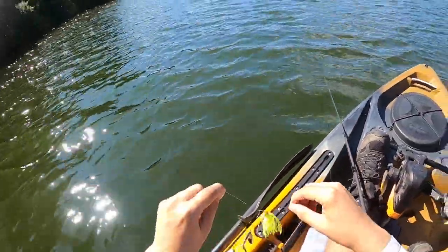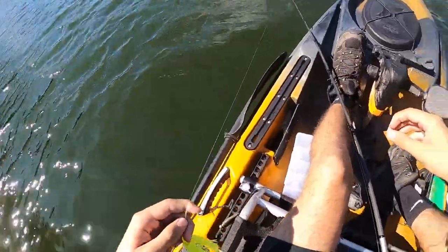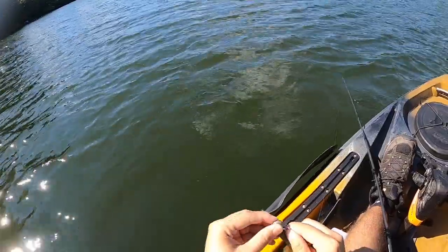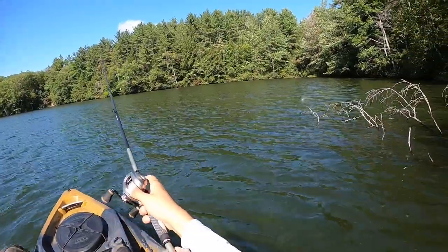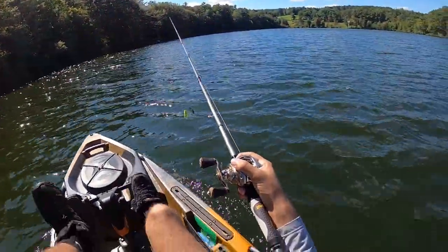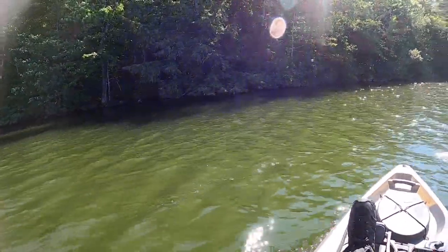All right. Should I throw a trailer on this or not? Basically, when we're putting this on, we're committing to the big bite. I'm sure if I threw a little spin around, we'd catch some stuff, but we're just gonna take this off. Let's just run it along the edge of this. There's just so many options of stuff we could throw here. There's not really any weeds. It's just rocky, clear. Everything looks good.